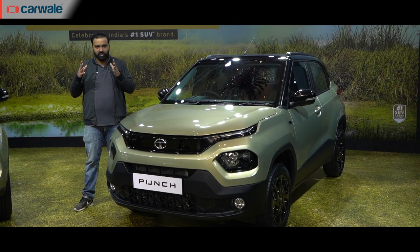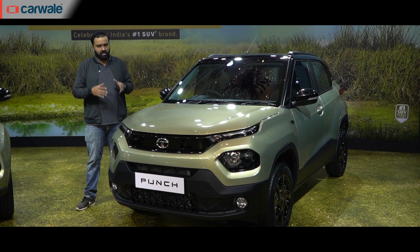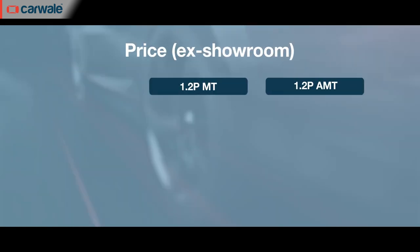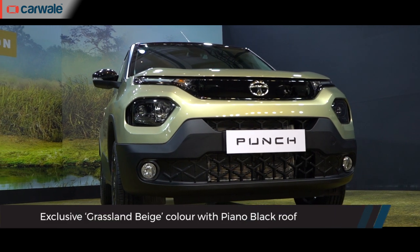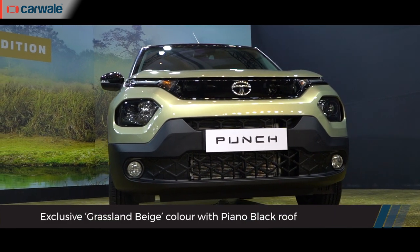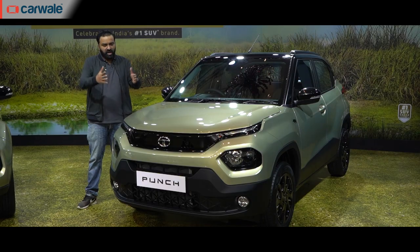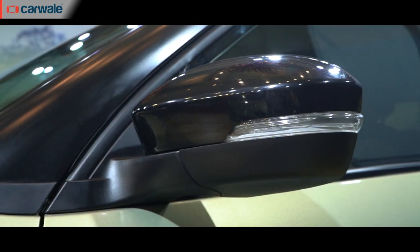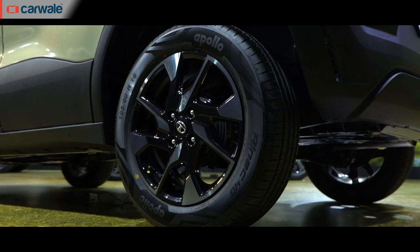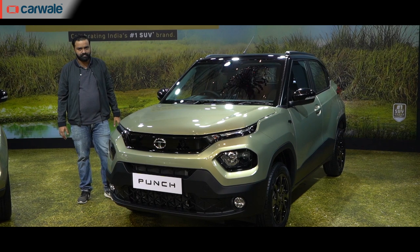First up on the list of these Kaziranga editions is of course Tata's newest SUV hero, the Punch. You can have this Kaziranga edition in the top of the line Creative and Creative IRA variants, and it's available in both automatic and manual trims. Exterior changes include this new paint scheme, which is called Grassland Beige. I mean, Kaziranga and Grassland Beige, that connection was kind of obvious. Other exterior changes include the blacked out grille, the blacked out roof, blacked out ORVMs, as well as the wheels that have been blacked out. You also get black cladding on the side, but that's a part of the car's standard design.